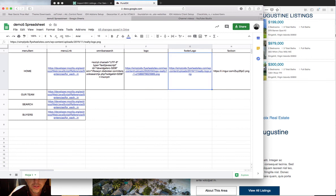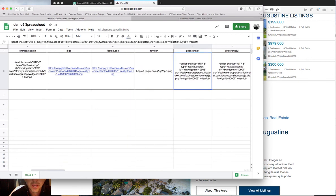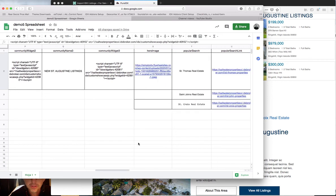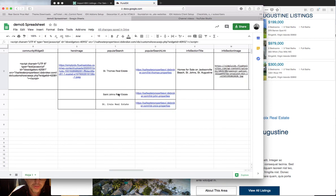As we move along here, there's a footer logo. There's the favicon. The price range, which is those widget areas I told you about on the home page. There's 4 of those. So if you say new Miami listings, and we'll just kind of scroll through that. We even have a place here you can put the names of those popular searches that we put here. And these go to links to properties.